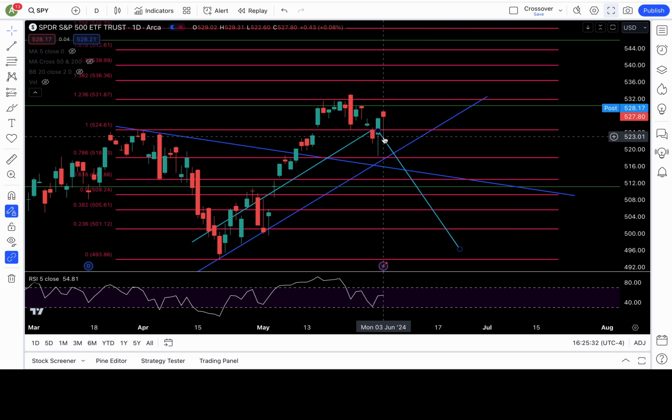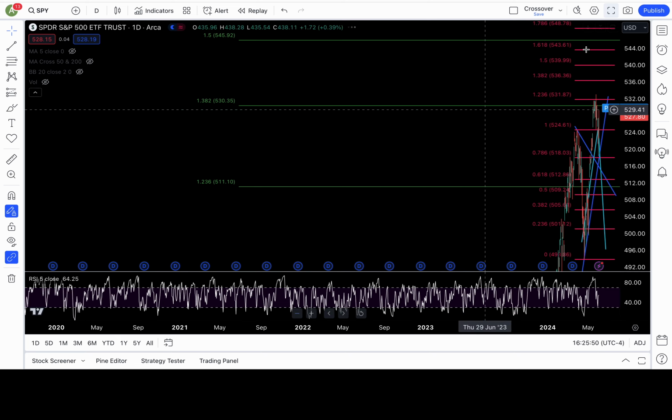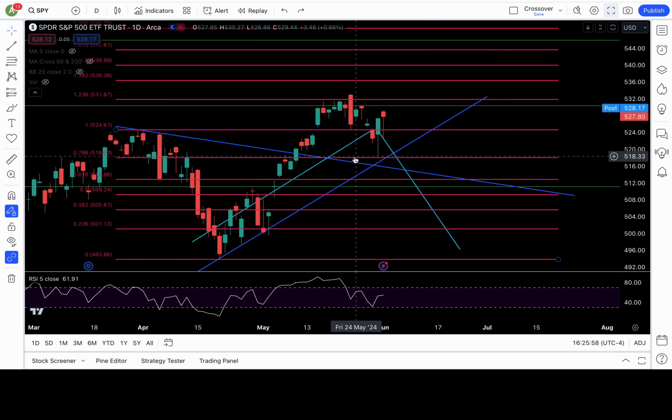You guys can see the wicks. There is definitely buying pressure. So if there is going to be bullish follow through tomorrow, 529 and 530.3 must clear. If you guys recall, 530.3, if I zoom out, was a macro level fib level, a multi-year macro level fib level. Okay, 530.3. So it's a very important level. And if bulls can clear that level tomorrow or sometime this week, it would be bullish.